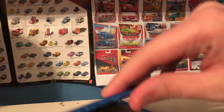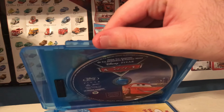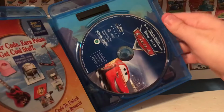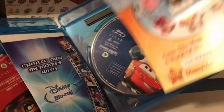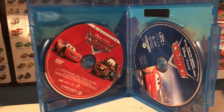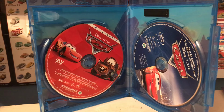All right, now, my original Cars DVD is full of a bunch of weird little paper inserts. Let's see what we got in here. Okay, we got the Blu-ray. We've got the DVD, which is identical to my original Cars DVD, for the record. Except this one probably doesn't skip more times than a professional hopscotch player.